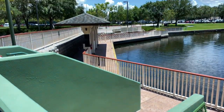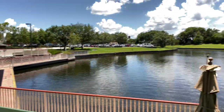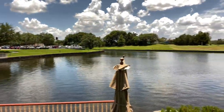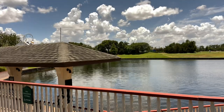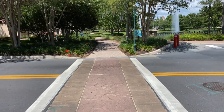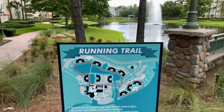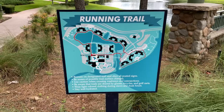Located on the backside of Artist Palette is the water launch that takes you over to Disney Springs via the Sassagoula River. It also goes over to Disney's Treehouse Villas. Let's head across the roadway and go look at the Springs vacation homes. There's even a running trail here at Disney's Saratoga Springs Resort and Spa.